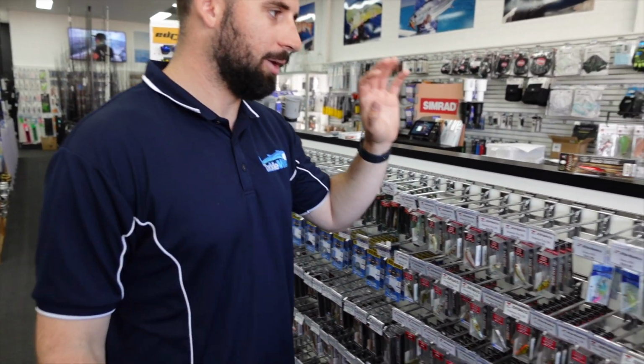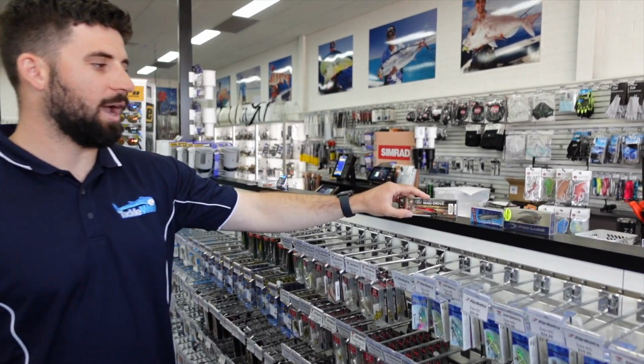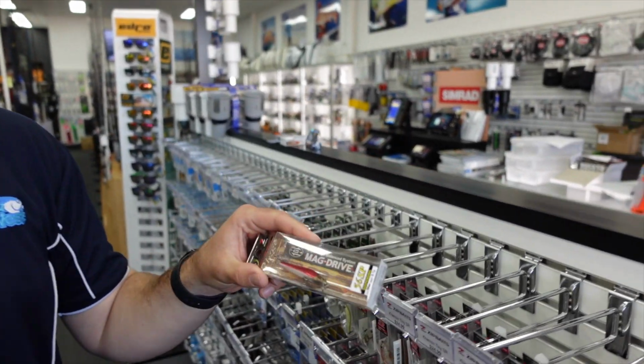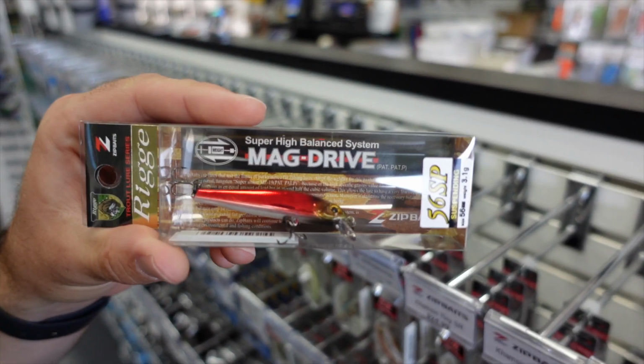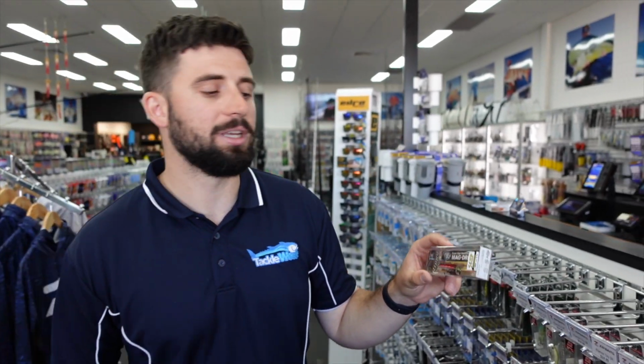So I've got a couple of lures here which I really like. One I've been using a lot recently, down south, and I've been catching a lot of good fish on, is these Riggies. The 505, the red, Carmen red, Spanish red, whatever you want to call it over the years. It's a proven catcher day and night.